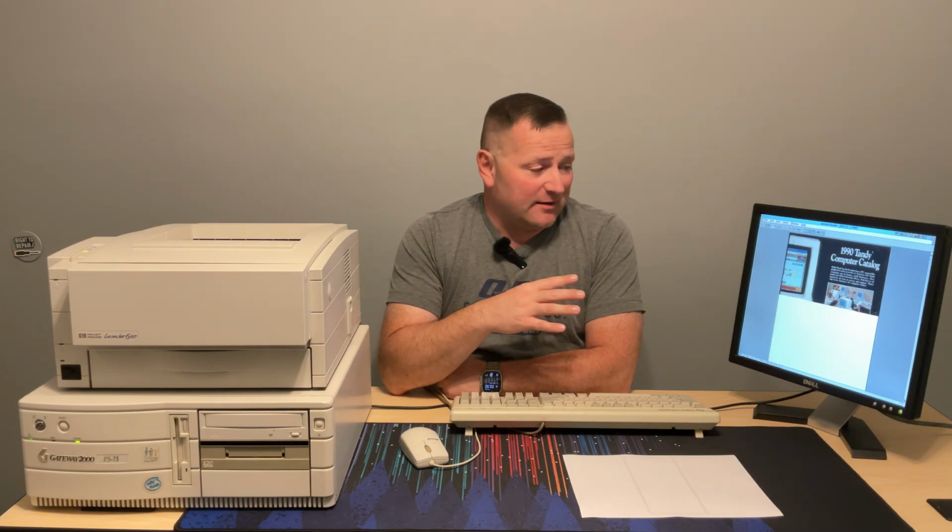So here we have the 1990 Tandy computer catalog from Radio Shack on PDF. It's a fairly new PDF. When it was scanned, it's only a couple years old, I believe. It's like 100 meg. It is loading. Individual pages are going to load like this, so it's going to go a little slow.